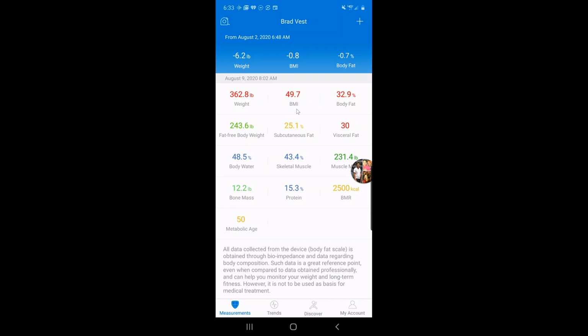The second is I've got my BMI under 50. So the next big milestone there is going to be to get that under 40. And both my body water percentage and protein percentage did go up compared to last week. Muscle mass did go down a little bit, which, losing weight, is to be expected, but it did not go down all that much. Most of the 6.2 pounds lost was fat.